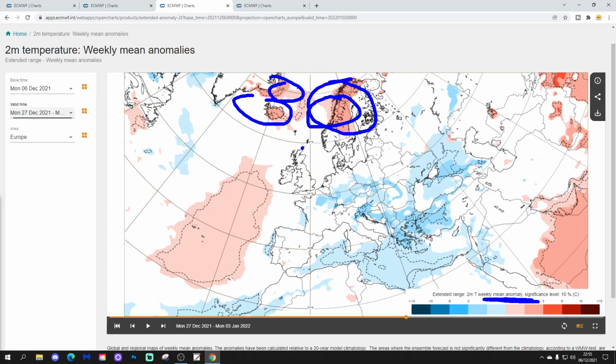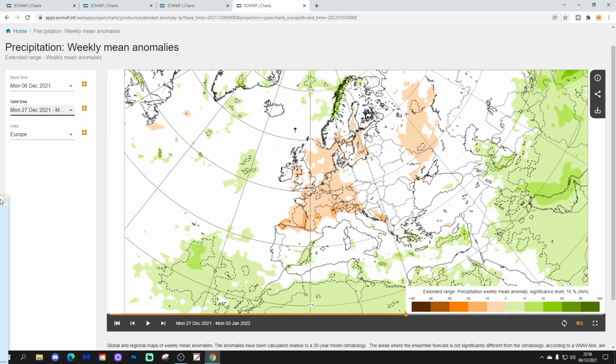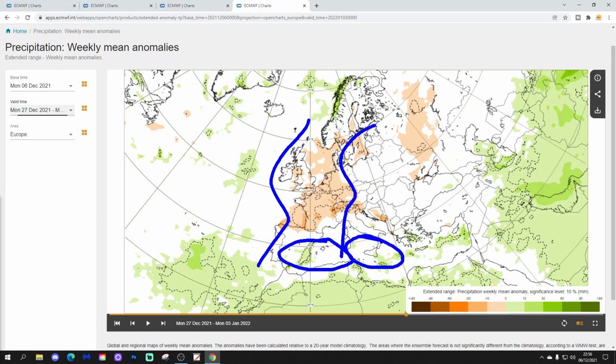Most parts of Europe are still looking cold, really. I think average to cold through most parts of Europe. The signal's weakened a little bit because it's gone further out, but I think that New Year period is probably still quite a cold period. The precipitation anomaly, again, is getting weaker because it's going further out. Most areas are still looking relatively dry, though, especially across the west of Europe where you have that high pressure centre. Maybe looking more and more unsettled with time through the Mediterranean.